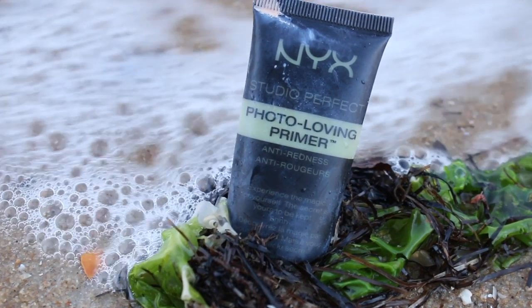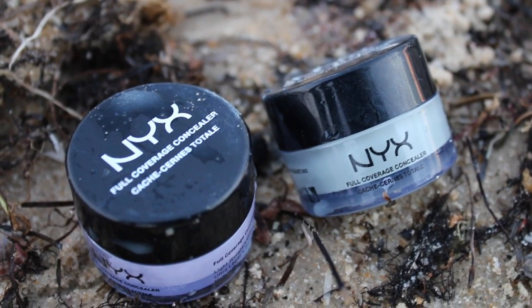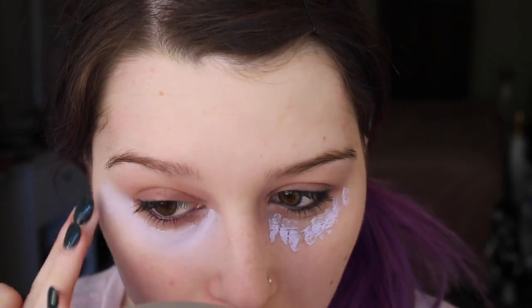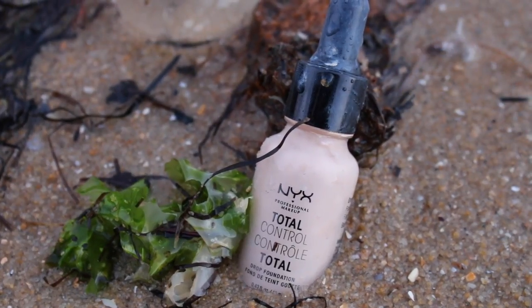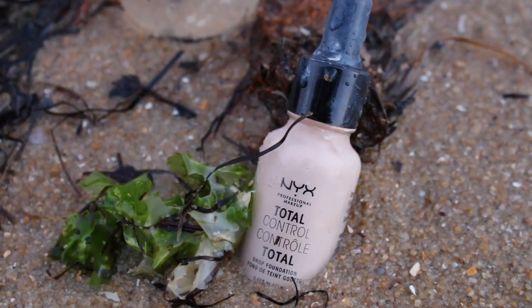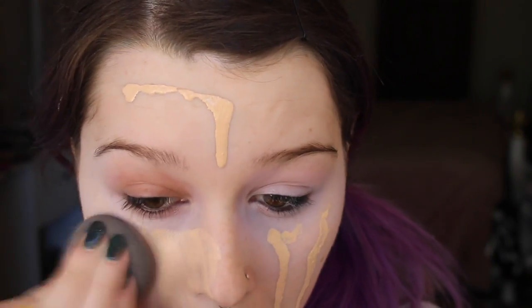First, we're going in with our photo-loving primer with the anti-redness, just to get rid of any red in the face. Then going in with our full coverage concealer. I'm using the purple under my eyes to help brighten them up, and the green to reduce red spots. I'm then going in with the Total Control Drop Foundation in the shade Vanilla, directly using the applicator and then blending it out with a sponge.